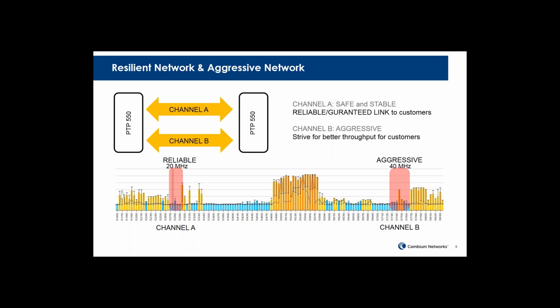So you have the 20 meg channel you know for sure is good, and then you could be a little more aggressive in the 40 meg channel and try to get more bang for your buck, rather than using a 20 meg channel. Even if your aggressive 40 meg channel gets hit by interference, you still rely on the 20 meg channel so the link never goes down. That's the basic idea.